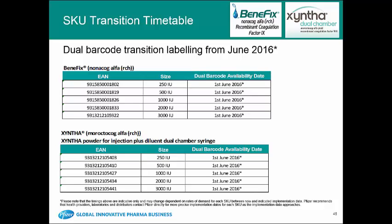So basically, looking at the timing for both Benefix and Xyntha at the moment, we're looking at June 2016 as the implementation dates for all of those 2D barcodes. We'll be maintaining the transition labels ongoing.